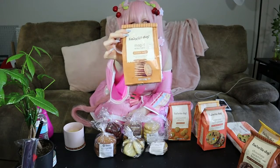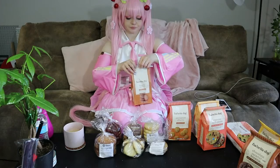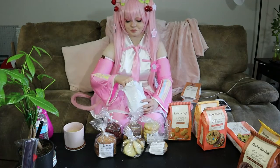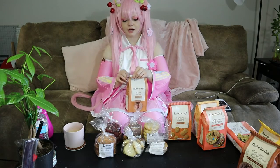Alright, the next one that we're going to be trying is maple cookie thins. That sounds super interesting to me. I have never had a maple cookie thin before. Okay, these are really interesting. Okay, that's actually pretty good. At first it just tasted like maple syrup, but then I got a hint of salty. And I can kind of taste the cookie. It's so thin that it's kind of hard to get cookie vibes from it. I'm gonna give it a 7 out of 10. Let's move on to the next one.